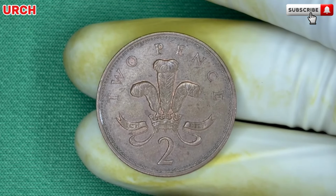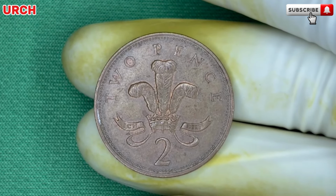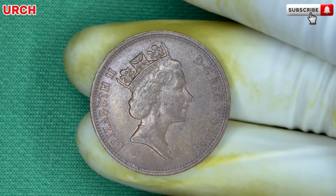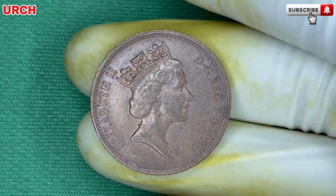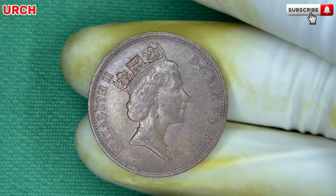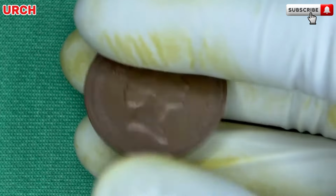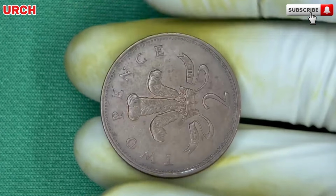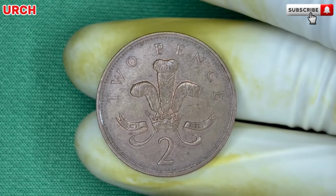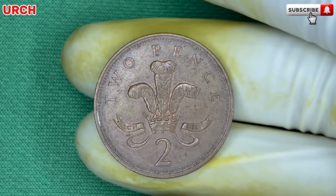Some collectors have identified a 1993 2 pence with the pre-1982 reverse inscription. Before 1982, the denomination was simply shown as new pence. Post-1982, the wording was changed to 2 pence. However, an extremely rare misstrike allegedly occurred where the 1993 date appeared alongside the obsolete new pence inscription. This hybrid coin, a product of minting error or perhaps a deliberate test strike, instantly became a holy grail for collectors worldwide. But that's not the only detail raising eyebrows.